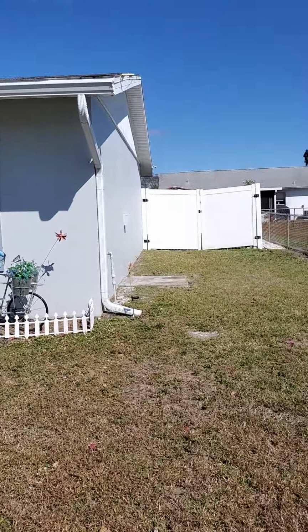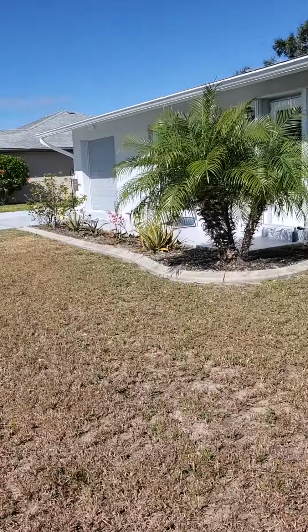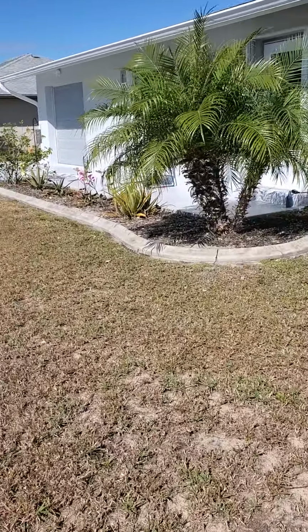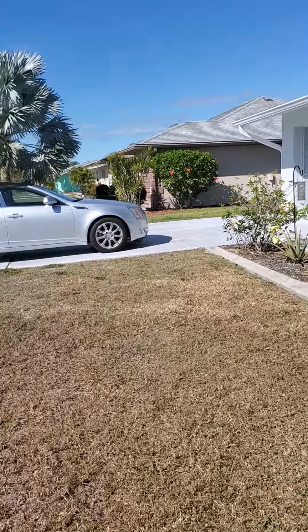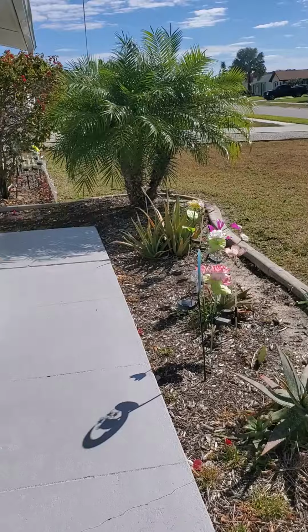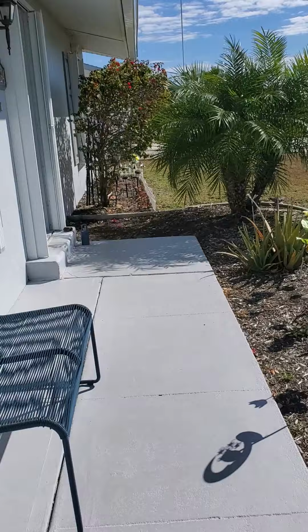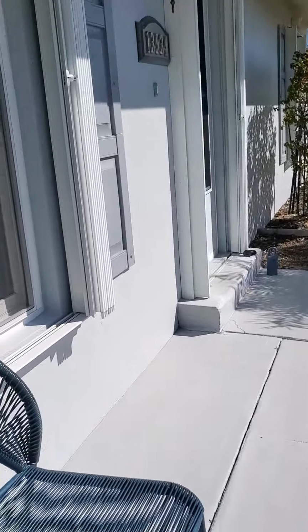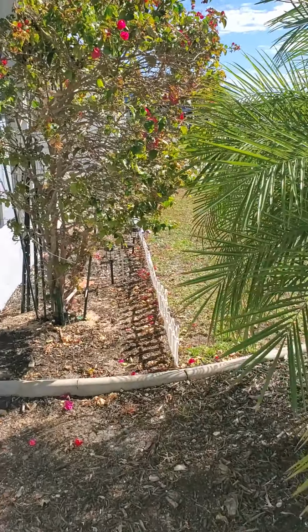This is the house. They have a fully fenced backyard with double gates on both sides. Nice little planted area here. They have another double gate on the other side, and the driveway's been widened to go around the house. This is a really cute front porch area. Nice plantings.